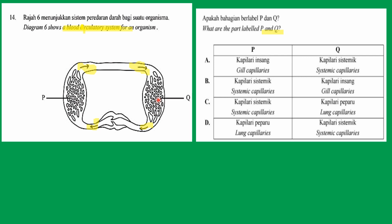So P must be the capillary network in the gills, which is called the gill capillaries, okay? And Q must be the capillary networks in the other organs, okay? So these are the systemic capillaries. So P are the gill capillaries, Q are the systemic capillaries. Answer is A.